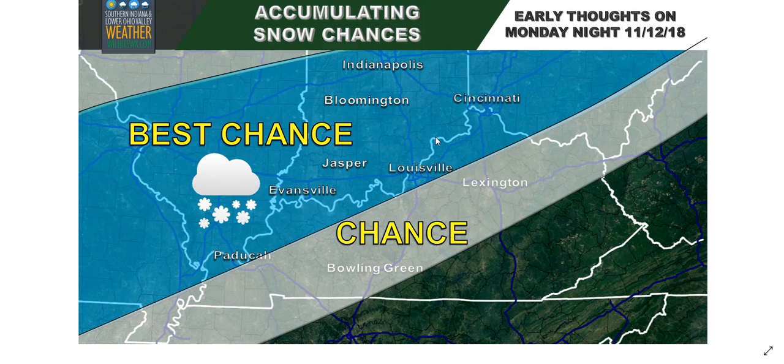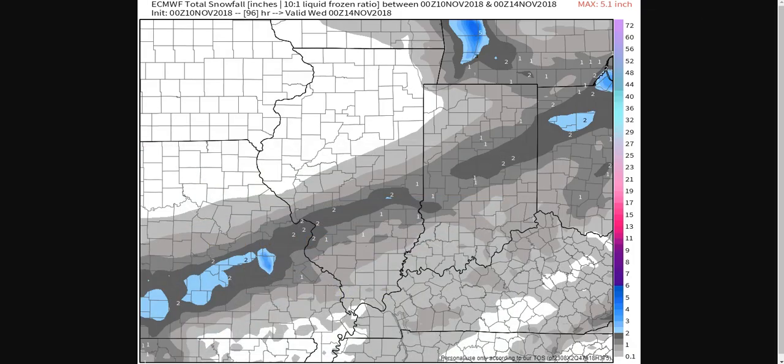And again, not a huge snow for this, but I think an inch or two is certainly possible out of this, and we'll see if we can trend that any higher in the coming days. I'll have a snowcast official forecast up for you tomorrow afternoon at some point, probably with another video here as well. Bottom line right now, not a huge event.